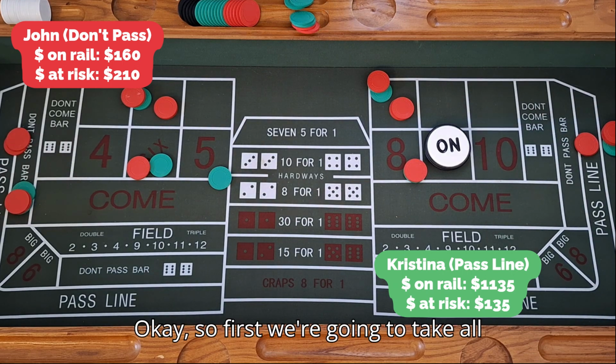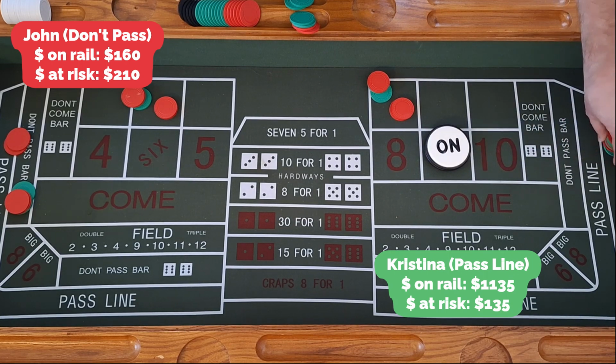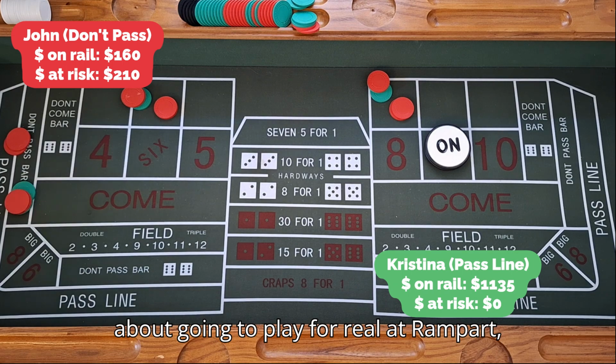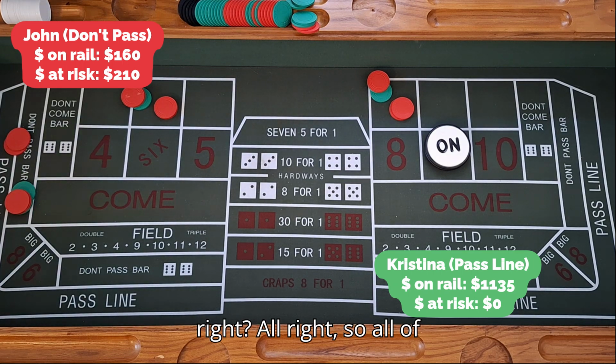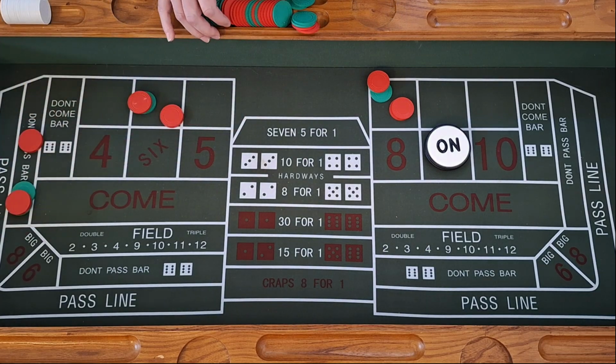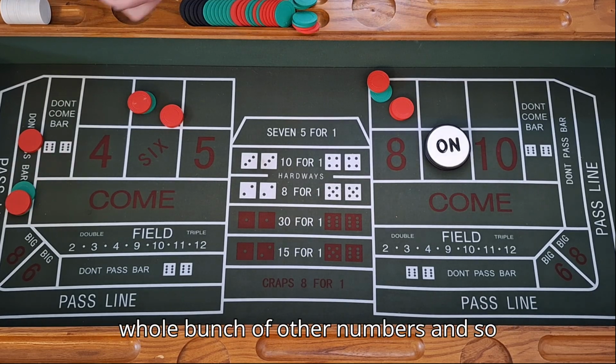7 out. Okay, so first we're going to take all the losing bets off the table here. Dealer jinxed me. Yeah, we started talking about going to go play for real at Rampart, right? All right, so all of these are going to win 10 plus 60. That was a fun roll. Yeah, you made 3 points plus a whole bunch of other numbers.